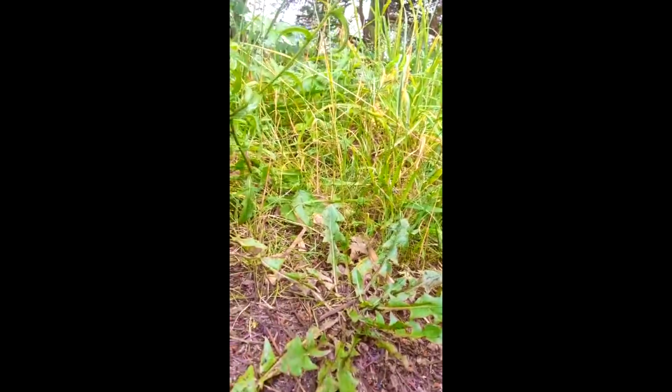Hi, it's Natasha here from Scotland, down by the river again, and we're going to look at some dandelion, Taraxacum officinale. The leaves and the roots are used and the flower. This one's not in flower. It's gone over at this time of year. It's still looking pretty distinctive as a dandelion.